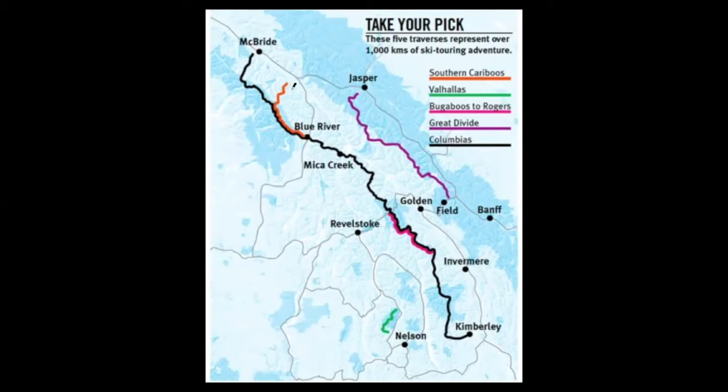And we decided to go a different way than what the guidebook said. We decided to go south to north in order to ski the north faces. And so we went down through there, the Premier Range, and then all the way up to McBride. And that's about 150 kilometers, so it should take upwards of 2 weeks at the most. I think we did it in 10 days on this one.